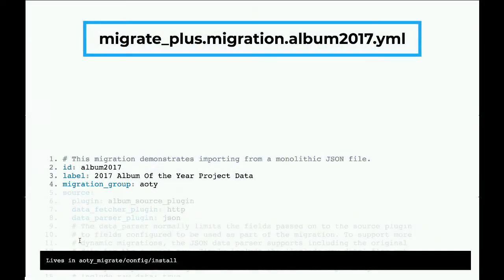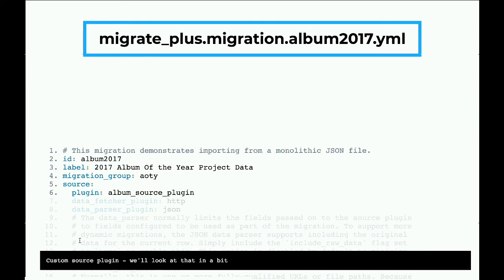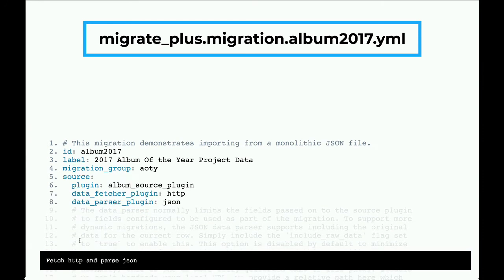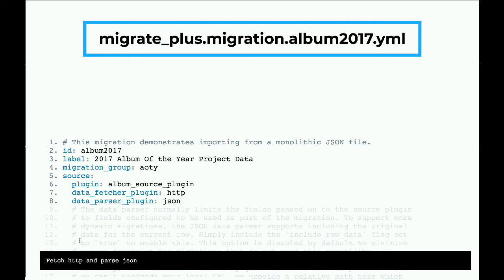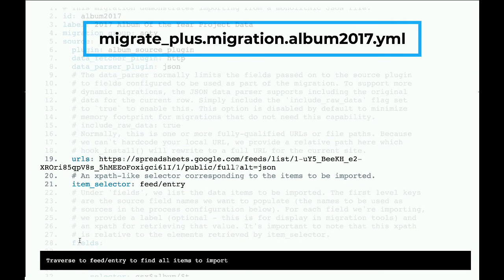So now I have that data ready to go, and I can start building my migration. This is a YAML file that defines my migration, and it lives in AOTY migrate config install. I give it an ID and a label, and I'm using a custom source plugin. We'll look at that next. But most of what that does is interact with the Spotify API. And then I'm fetching HTTP and parsing JSON. I've got my ugly Google spreadsheet URL as far as where it's looking for its data. The item selector is basically where in this response it's going to get all of the items it's going to migrate. So in this case, it's feed/entry.